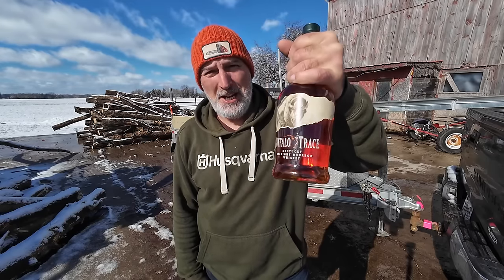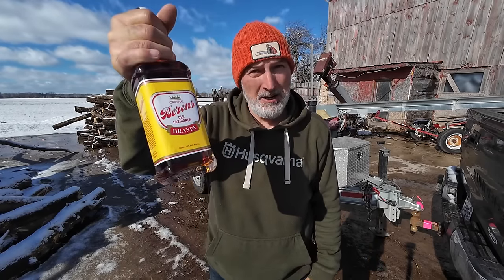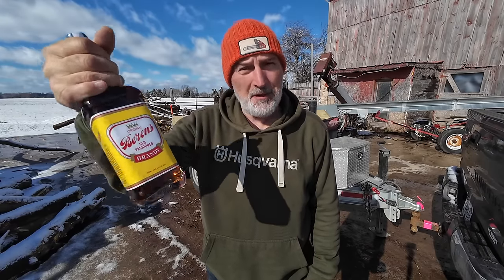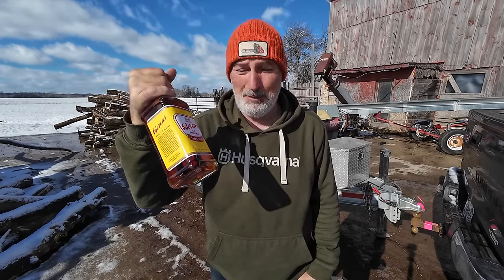So I traded him wood for some Buffalo Trace, and he has a new product that he just got in. It's called Barron's Old Fashioned Brandy. Now this, I didn't know this because I asked him. This stuff is made in Wisconsin, and Barron's is for the comedian Charlie Barron's. If you guys have ever seen Manitowoc Minute or Charlie Barron's, look him up on YouTube. Hilarious stuff. If you're from the Midwest, you'll get his humor. But anyway, he partnered with the company and started this, selling some good stuff, I hope.